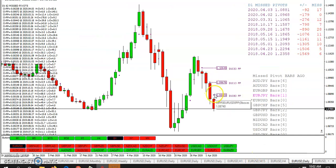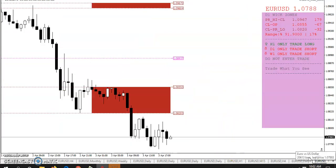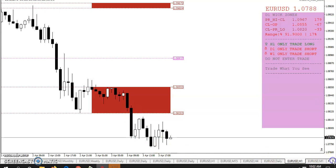And once again, we missed the pivot on the pivot chart here. You can see here 1, 2, 3 missed pivots, 1 last month and 2 this month so far. The wick zone in and out on the top and out of the bottom. Nice trading there.